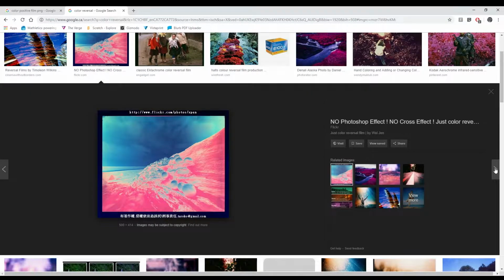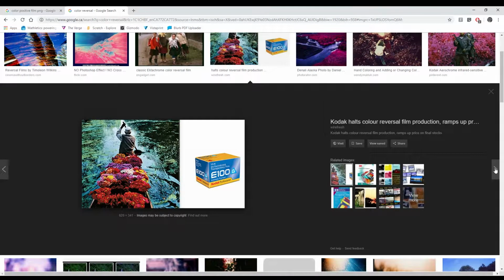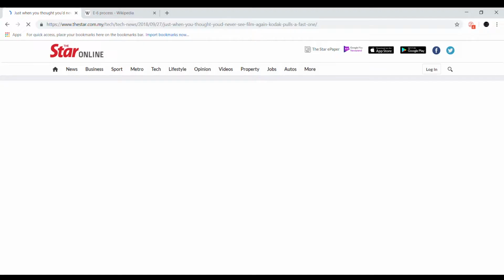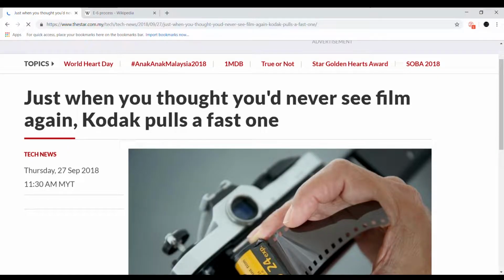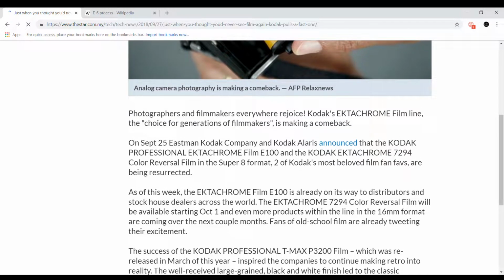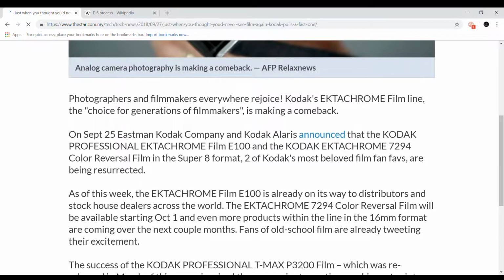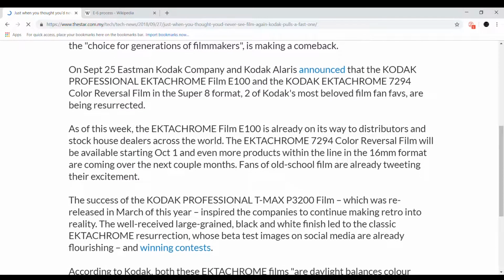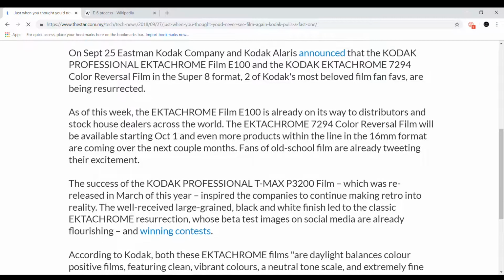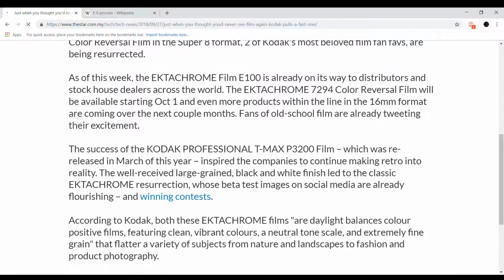So the images that you see on your slides are exactly how they're supposed to be, and oftentimes the colors are much richer than you would have in a color negative film. There's this particular article that I thought I would share with you. Star Online, dated the 27th of September, and it says that just when you thought you'd never see film again, Kodak pulls a fast one. Photographers and filmmakers everywhere rejoice. Kodak's Ektachrome film line, the choice of generations of filmmakers, is making a comeback. They announced on September 25th that the professional Ektachrome grade film E100 color reversal and the Super 8 format are being resurrected. So this is just incredible, guys.